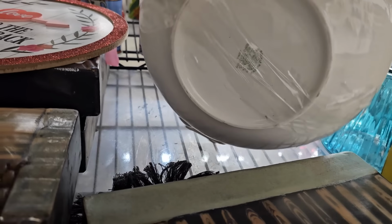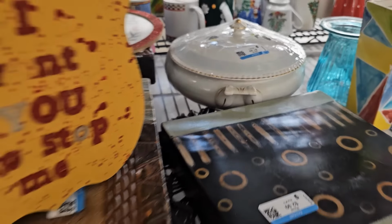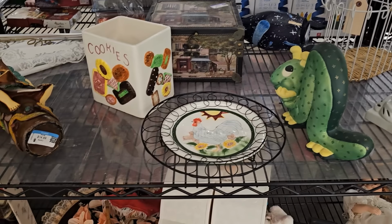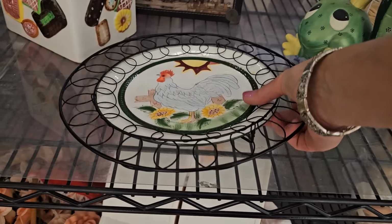A covered dish here. It's $8, Japanese ironstone. They have it priced just about at retail. I think if it was English ironstone, it might be worth a little bit more. Look at this caterpillar. He's decorative ceramic. He reminds me of Eric Carle's The Very Hungry Caterpillar.